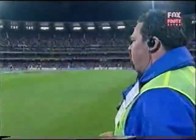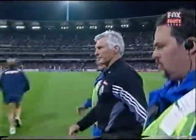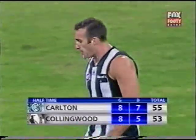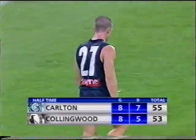Half-time. Terrific first half. Carlton have sprung to life, and suddenly Michael Malthouse knows he's got a game on his hands. 8-7, 8-5, Blues by 2.